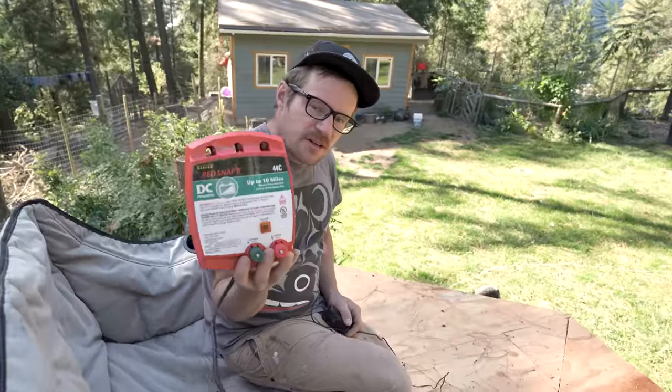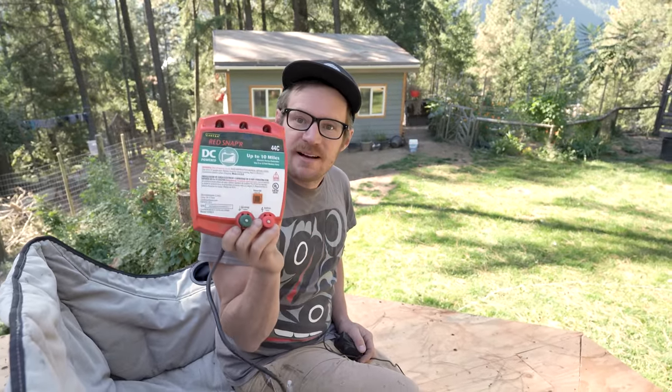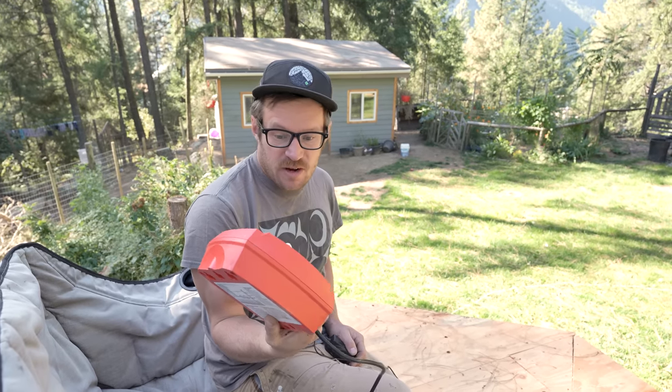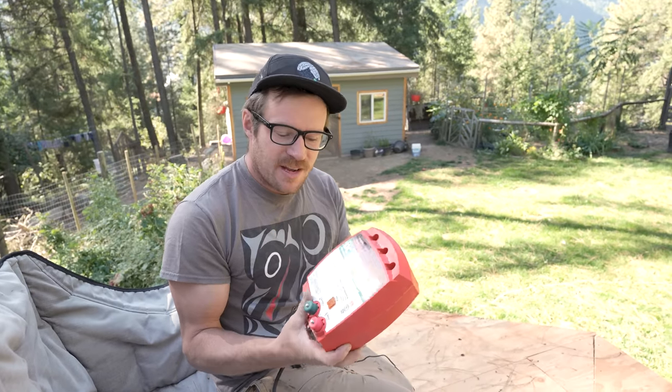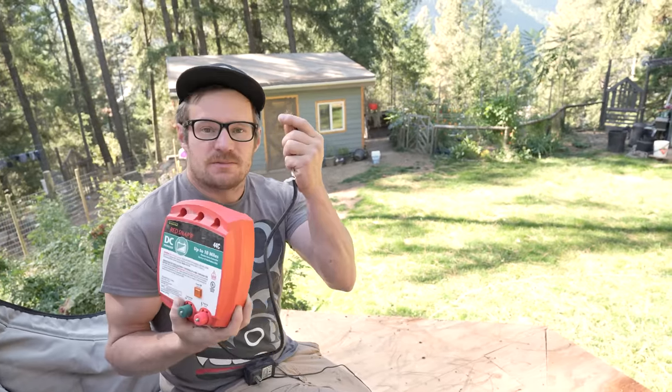So this fence charger will give a bear a giant blast. Is that the joule? This is the joule. This one's actually bigger than the one we've got on the chickens. I've felt the effects of this, and there's no way a bear is going to enjoy this feeling. So, problem is, 12 volt.